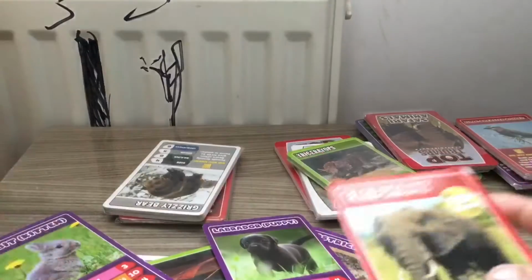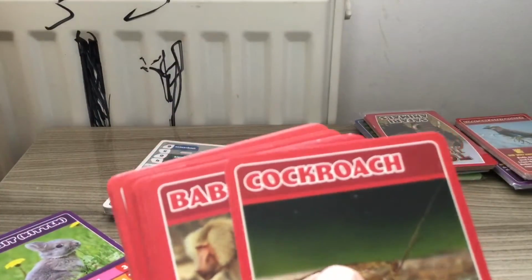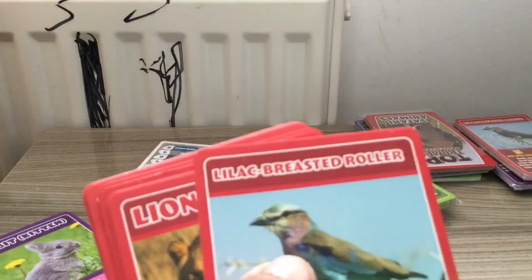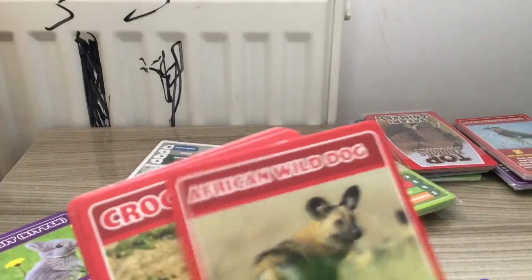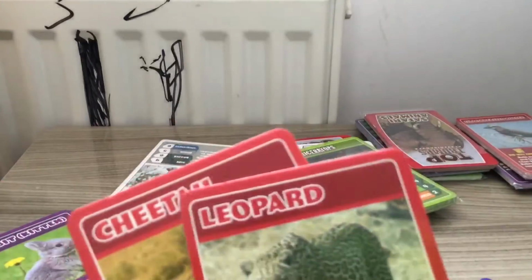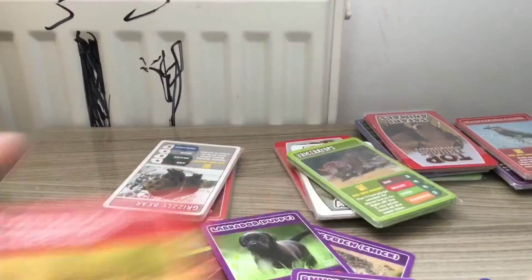First one is the top trunk. Elephant, meerkat, hyena, white stork, kakarot, a baboon, another baboon, licking breast roly, a lion, a wild beast, white stork, African wild dog, crocodile, and a leopard, and the last one, a cheetah.